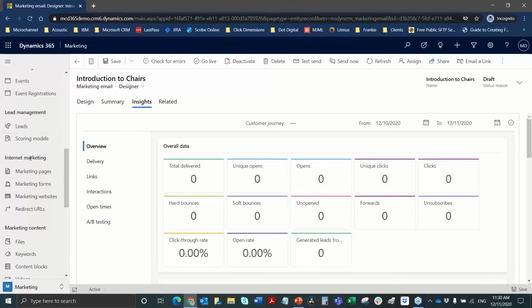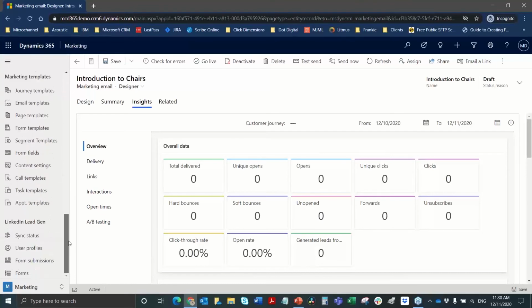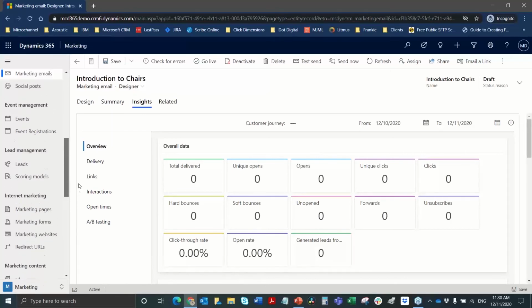We also have lead management. You can do all of your internet marketing. Marketing content is here, any templates down here on the side as well, and LinkedIn lead generation sits here.